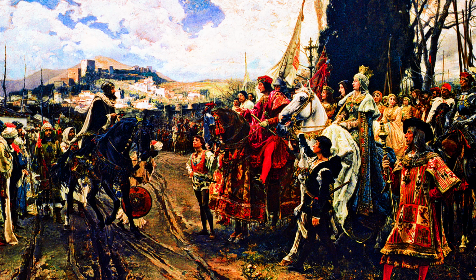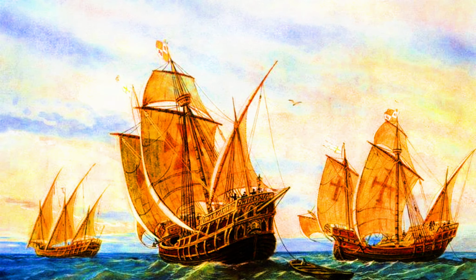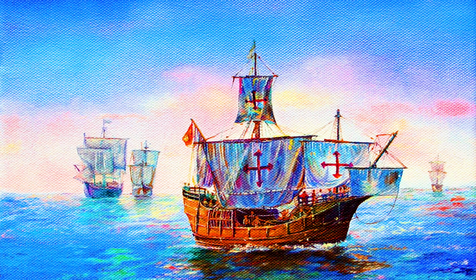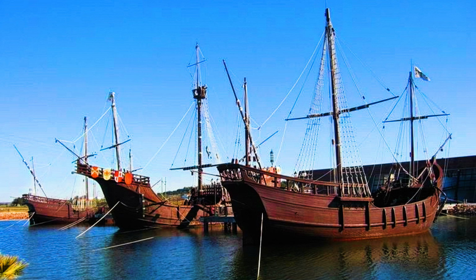On October 3, 1492, Christopher Columbus would depart southern Spain. He was in command of a total of 87 men. He would also command 3 sailing vessels, the Nina, the Pinta, and finally his flagship, the Santa Maria. On October 12, 1492, after 29 days at sea, Christopher Columbus and his ships would make landfall.